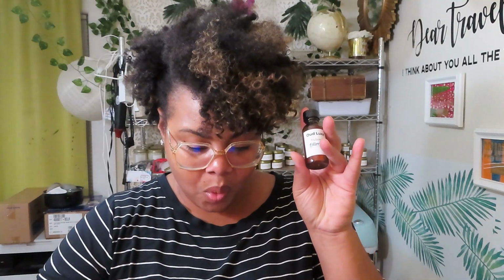So it has black iris, geranium leaves, jasmine, sweet vernal grass, cardamom, ling ling, vanilla, oud, leather, and immortal. I don't know what that is, but awesome. And it's definitely giving luxurious. It's definitely giving me like a luxurious hotel. But that scent is amazing, and I definitely have to try it in wax form.